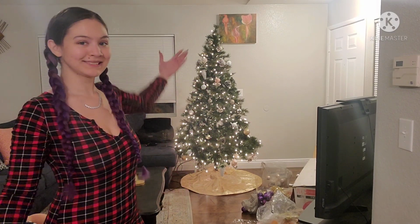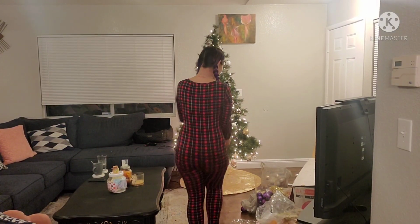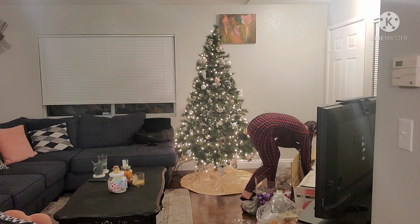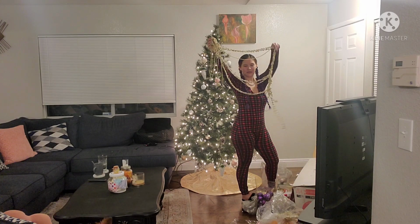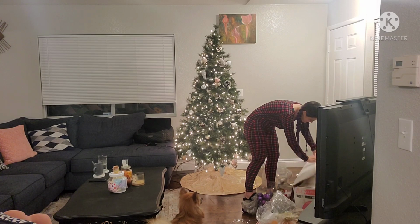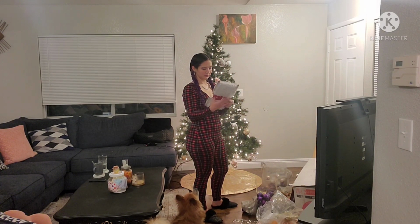How's she looking, guys? I also have hella garlands. But this is kind of too glam. Like I said, I'm going for like winter wonderland. So I almost wish I would have got more of the white.